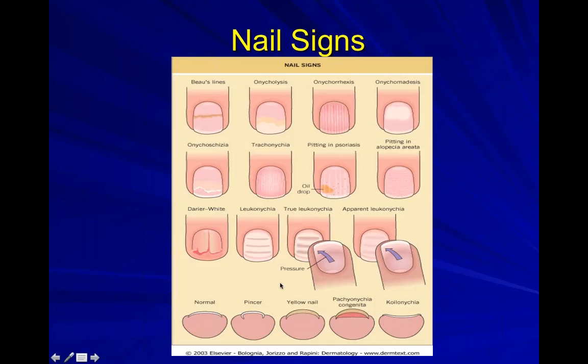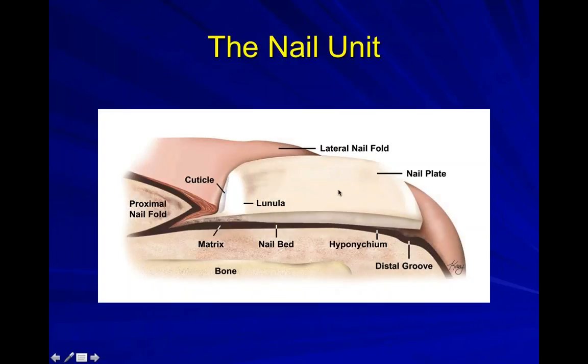But if you keep in mind, hopefully from this next picture here, that this is the nail unit. You have the proximal nail fold, which is normal skin. You have the hyponychium and the distal groove, which is normal skin. And then you have the nail unit, which is composed of the proximal nail fold, which produces the cuticle. The cuticle is like the stratum corneum of the skin that tends to shed off, but the cuticle attaches to the nail plate in such a manner that it forms a barrier and protects the proximal nail fold and then the nail unit from irritants such as detergents, soaps, waters, anything else.